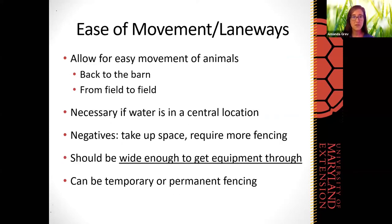For movement or laneways, there are some pros and cons. The pros are, of course, they allow for easy movement of animals between fields and back to the barn. If we have water in a central location, like we do at our research station, we really need that laneway so the animals can go back and forth and have access to water. On the downside, the laneways do take up space. Sometimes it's hard with erosion, or you may not be able to maintain a good forage surface on those laneways. They do require a little bit of extra fencing.